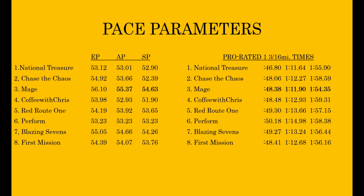Prorated mile in 3/16 time, you see Mage is clearly the best, with National Treasure in second and First Mission in third. And those are logically the top three horses in this race. I think we'd all agree on that. But it's going to require some progression from the others.